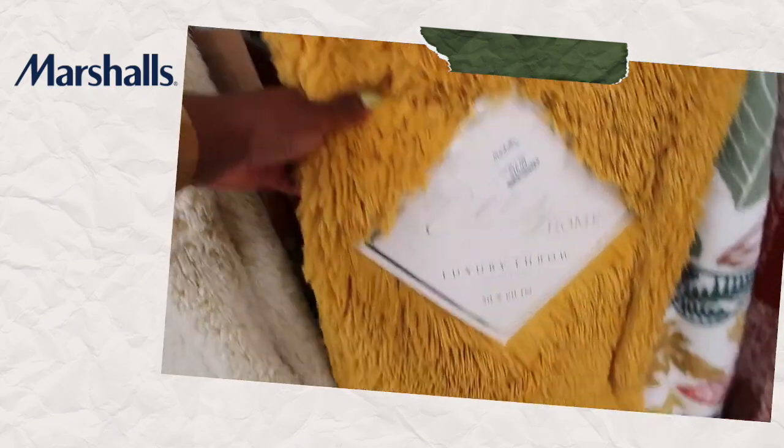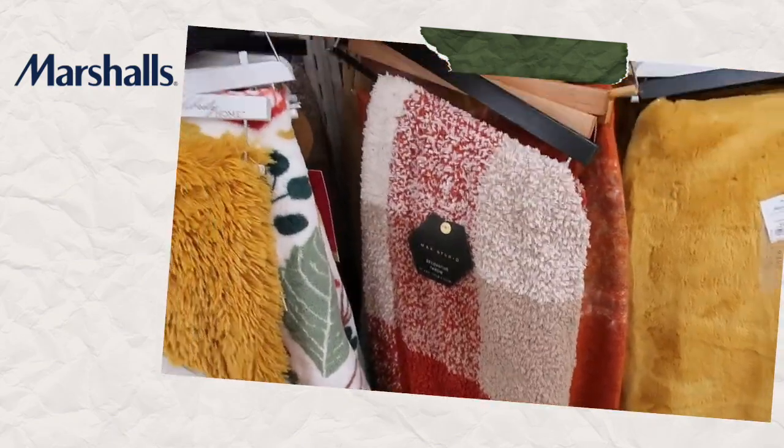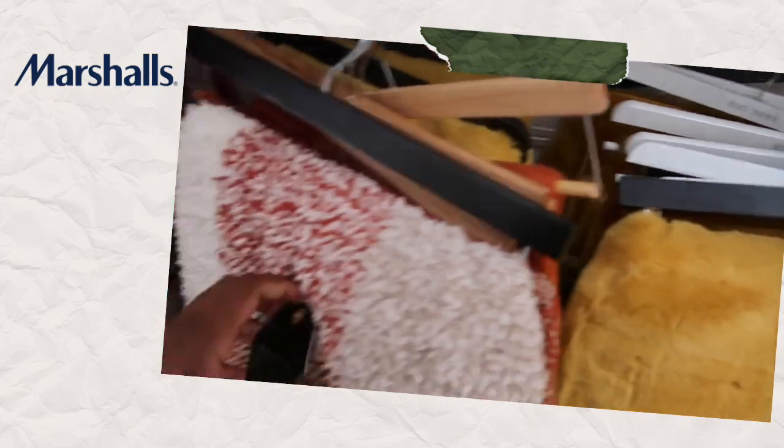Next up, I checked out throw blankets, because like I told you guys, I am adding those to the decor, you'll see. And this one to me was perfect for my color scheme and just what I was going for, so that's the one I went with.